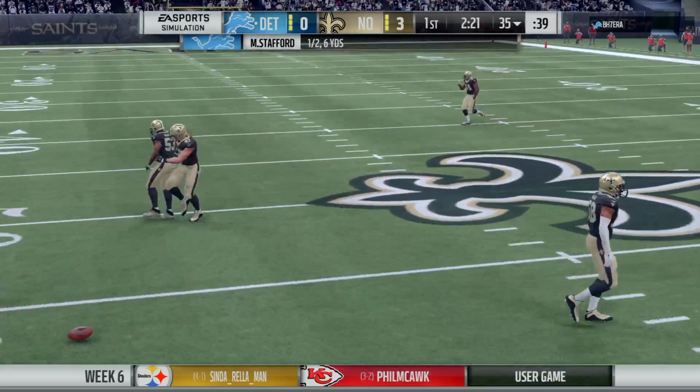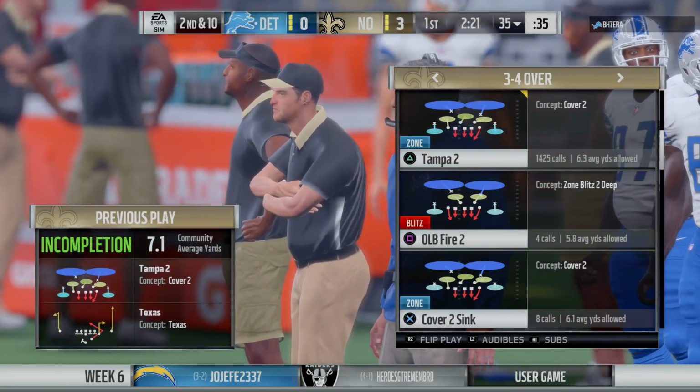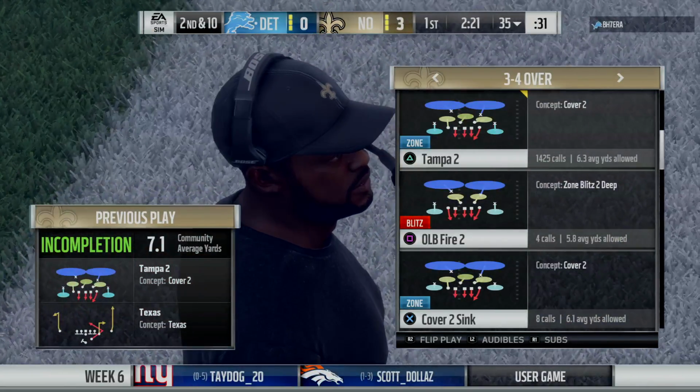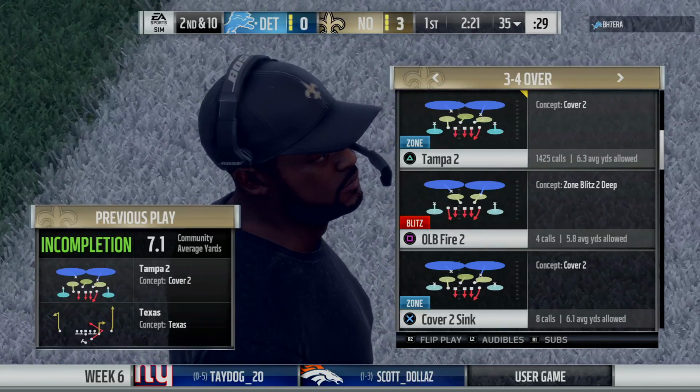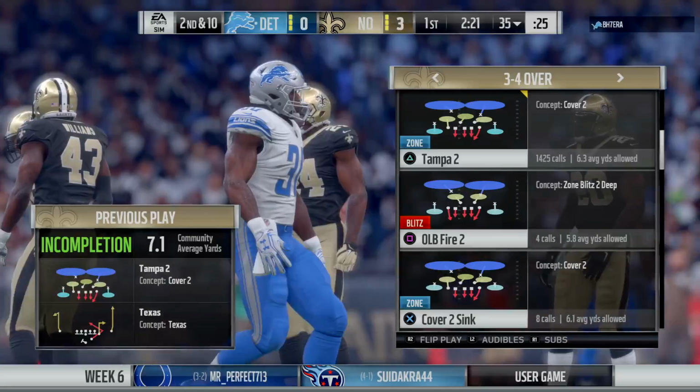Throwing over the middle, but it's incomplete. He kind of forced that one there, didn't he? It's almost like he predetermined where he was going to go with the football. Yeah, he wasn't really going through progressions. He wanted to go to his top guy. You do that against this defense, they'll make you pay, won't they? Yeah, they certainly will. They react very quickly to the thrown football.